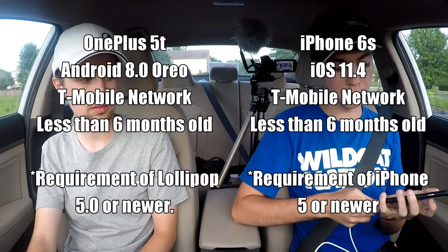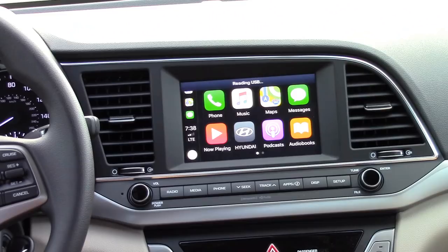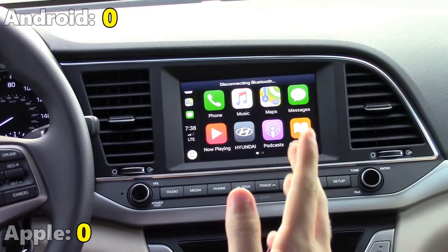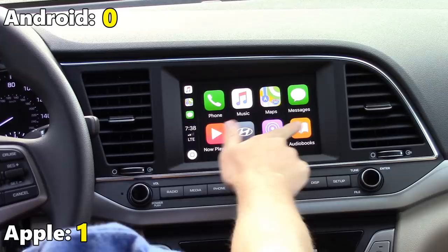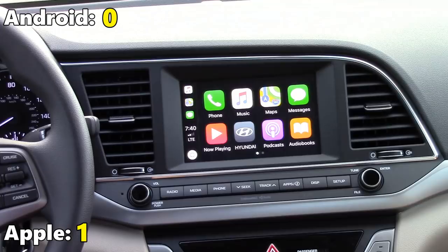All right, so we're going to start out here with CarPlay, so I'm just going to plug in my phone here. All right. And first things first, I really like how CarPlay looks a lot better than Android Auto, in my opinion. It is pretty aesthetically pleasing. It looks just like your iPhone. You've got your apps down here. You got your home button here that you can hold down to control Siri. And then you do have your three most recent apps here on the side, as well as your time.